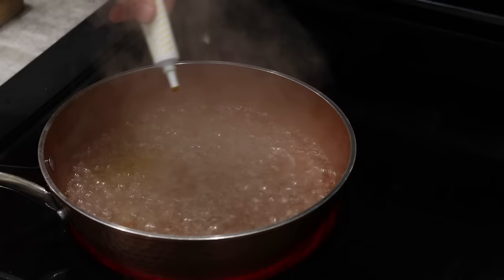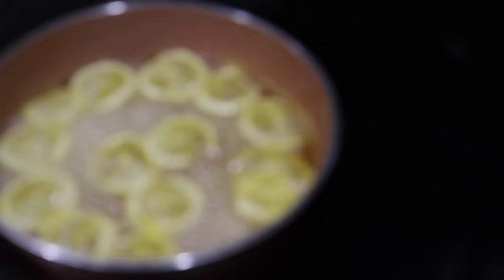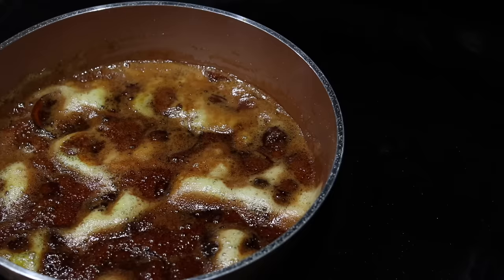But this one is as easy as it gets. You slice up some lemons, drop those in equal parts water and sugar, simmer them away for about 45 minutes, and, well, I thought this was gonna be easy. I walked away from these things for about 5 minutes, came back, and they were almost black. I don't know what happened here.